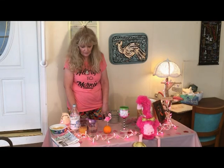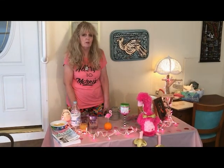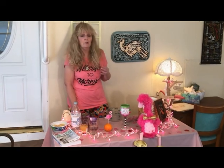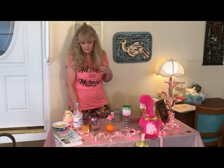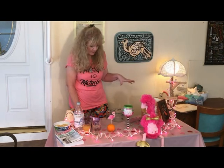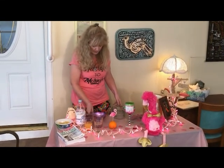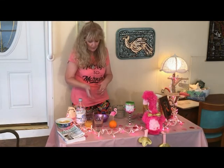Now it's time to make a luscious Flamingo cocktail drink. Today I'm going to be making a virgin Flamingo drink, but if you wanted the alcohol version, you could add a little bit of rum, a little bit of vodka. So I've pre-made everything with my little makeshift bar here. So I'll just be going along and telling you how much there is in each one.